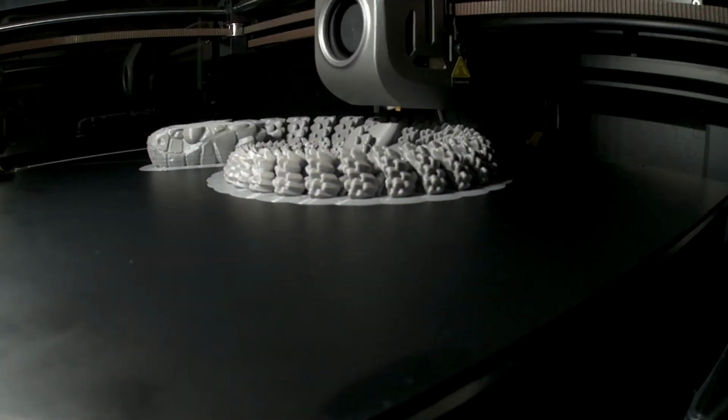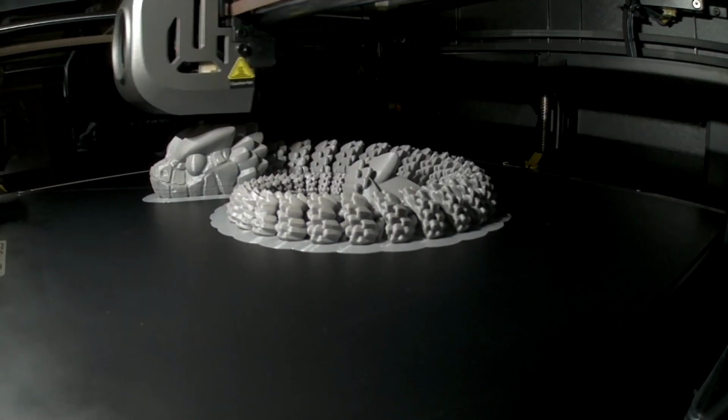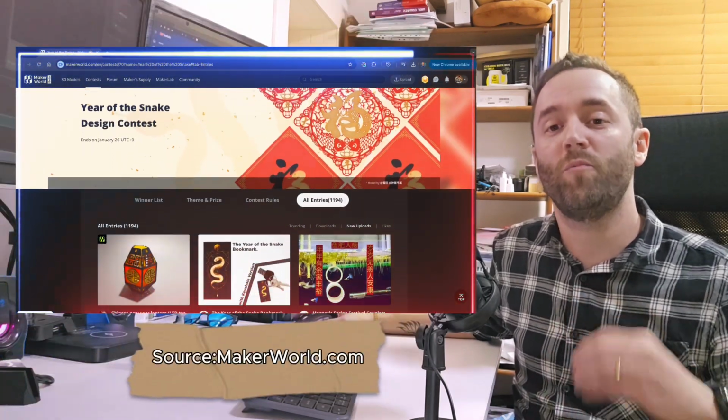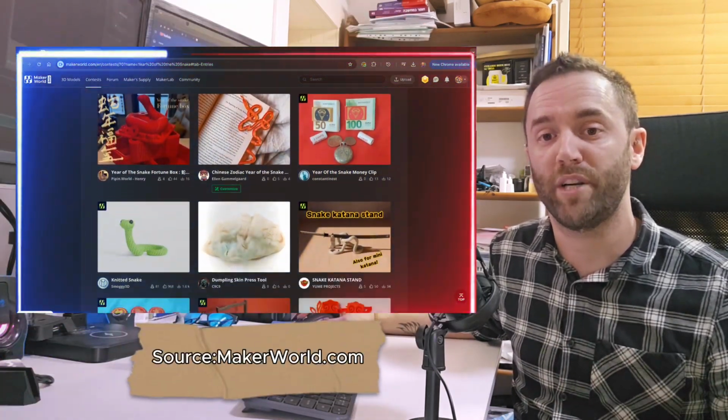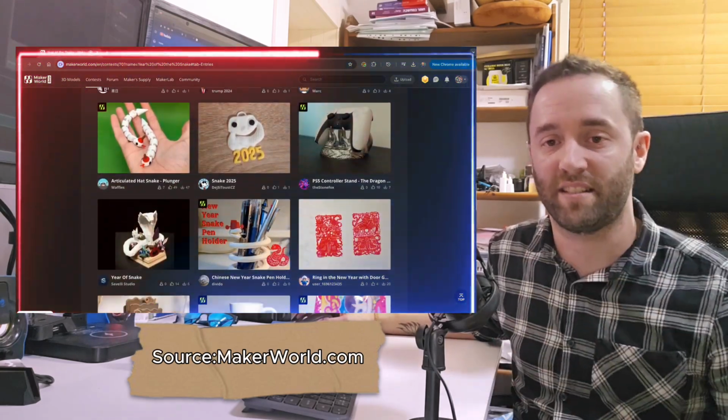The snake of 2025 is a wood animal which represents growth, flexibility and tolerance. This is why this time of the year, you can find so many snake 3D models that you can print. From articulated snakes to traditional snakes, etc. So if you're into it, check it out too.